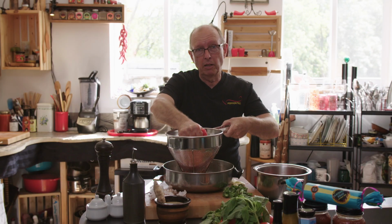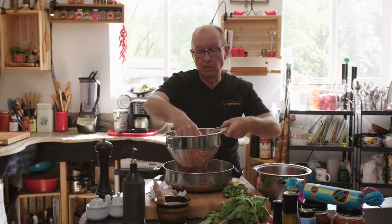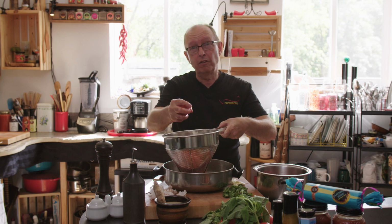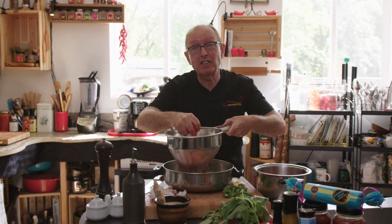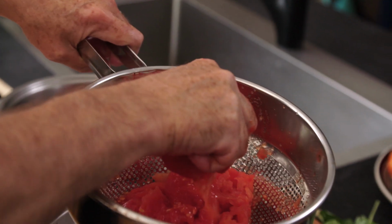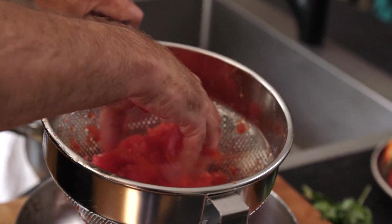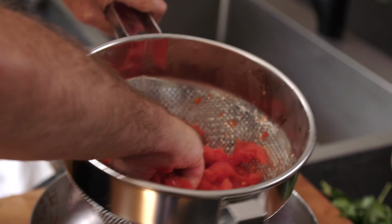Don't forget, these are still basically fresh tomatoes. We're just breaking them up so we can get some of the seeds out. We don't need to get all the seeds out. If you're in a real hurry, you could skip this step. Just crush them up. You just want to break them up. We could even go through like that.